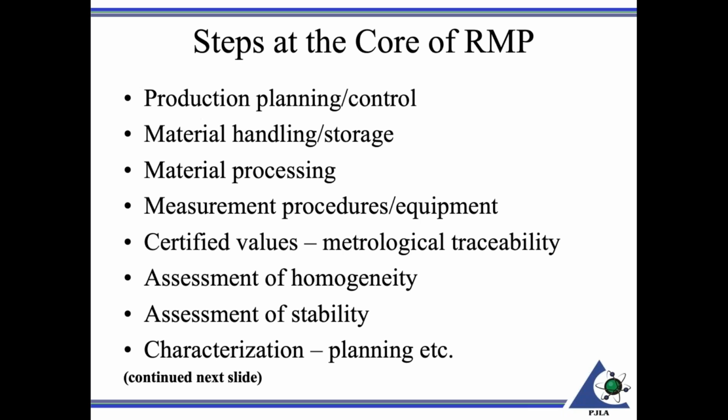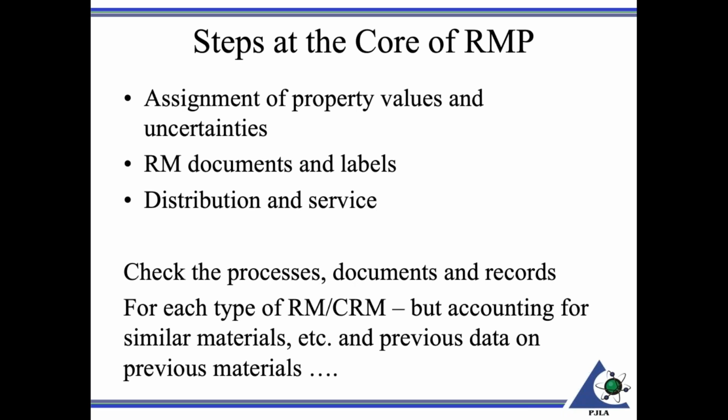That's pretty common with 17025. Certified values and metrological traceability, that's something certainly we encounter in 17025. Assessment of homogeneity, assessment of stability, the characterization, the planning of how you're going to determine property values and uncertainties. And again, the documents and labels, and the distribution and service.